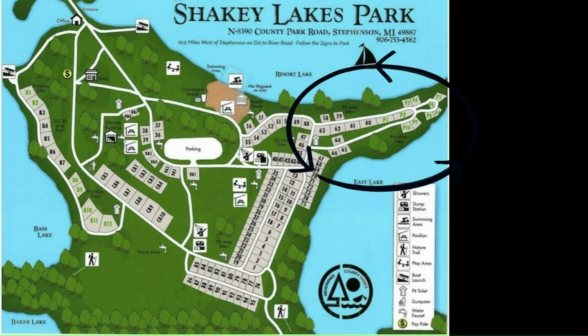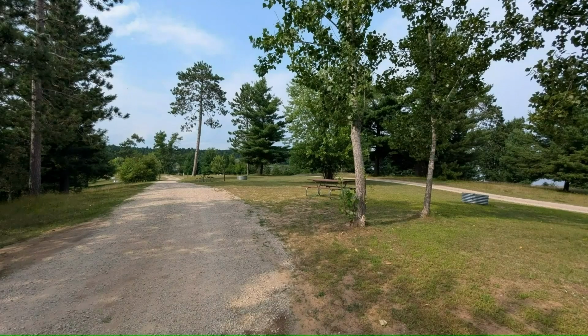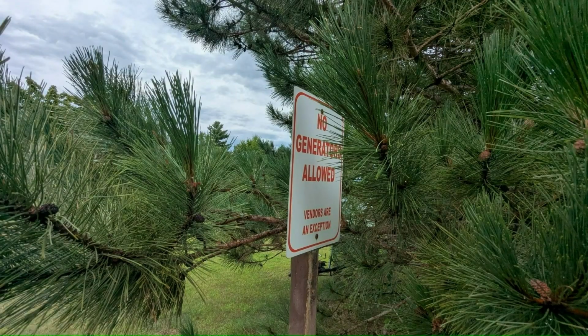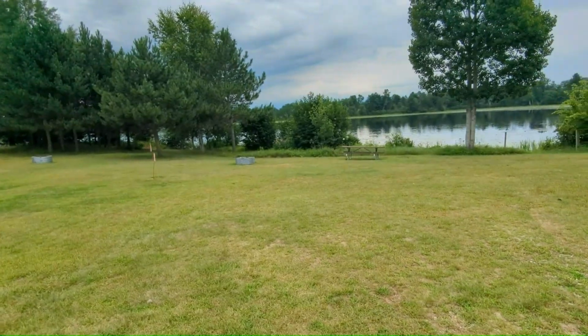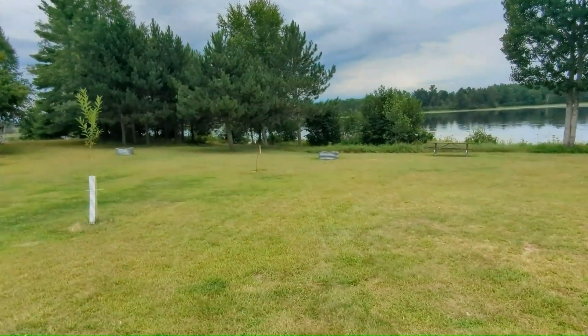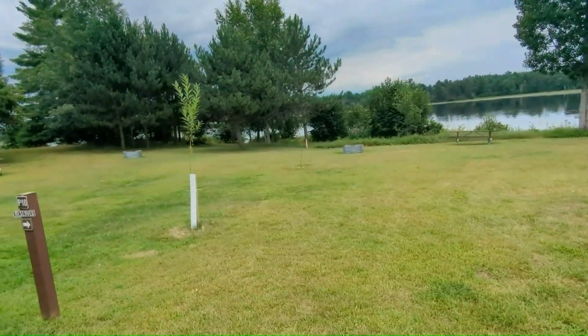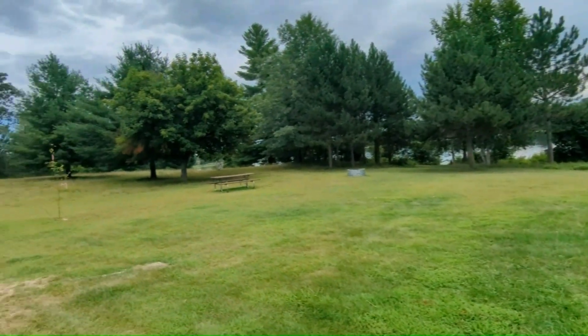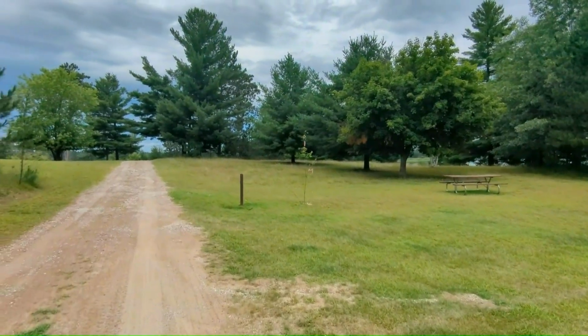Oh, we weren't done yet. This is the primitive area, which actually is a really nice little peninsula that sticks out into the lake. So let's check out the primitive area. These are dry, no power. Also said no generators allowed. This is P10. It's a nice area.